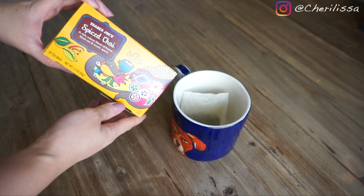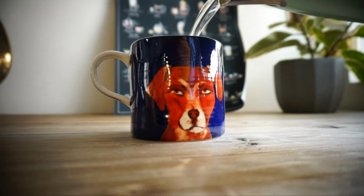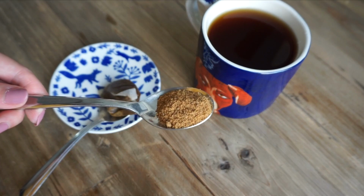Instead of coffee, I usually prefer a cup of spiced chai with some brown sugar and a dash of vanilla flavored coconut milk. It's a small treat for myself in the morning, the best alternative to a cup of joe on occasion.